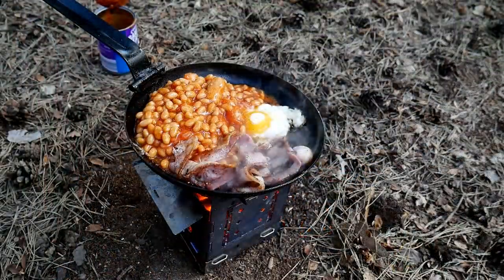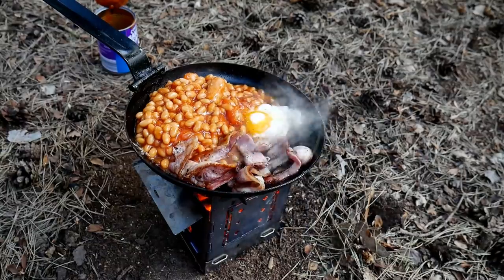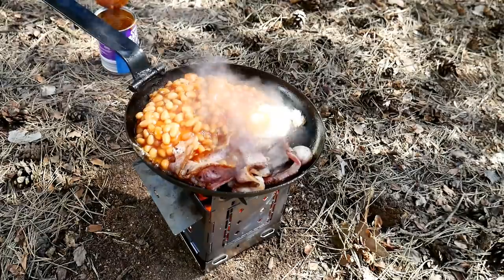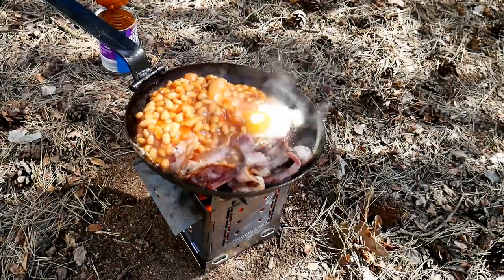And you could say that was a hearty breakfast. I've had a fair drive to get here, so I didn't have anything to eat when I left home this morning, so I'm looking forward to this.